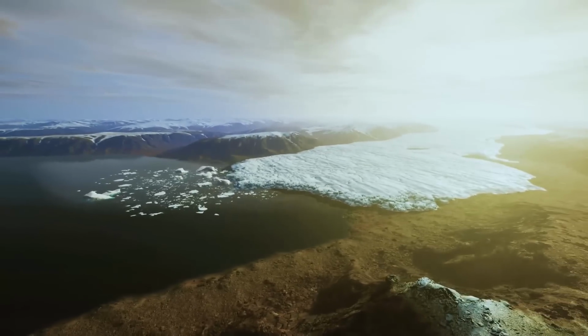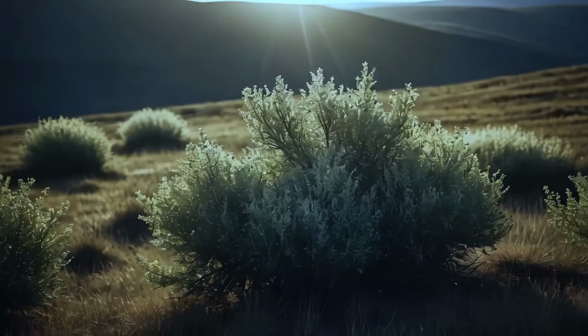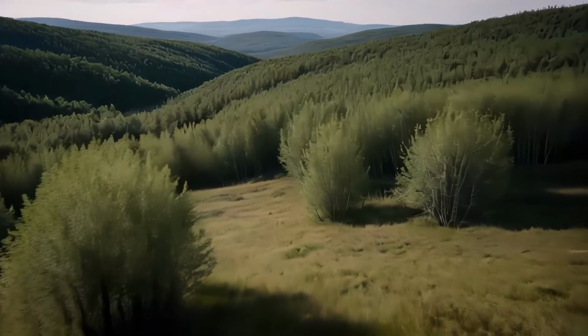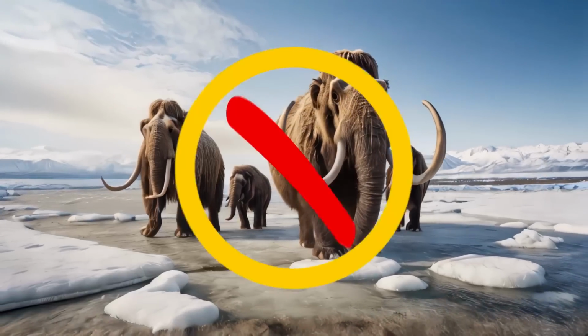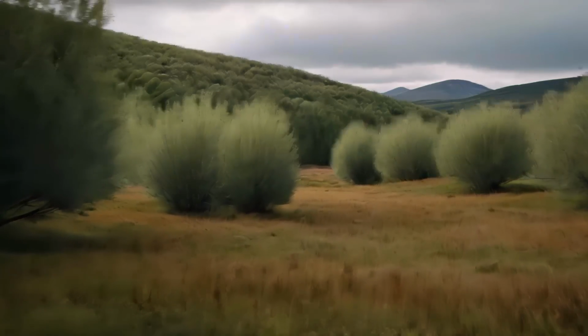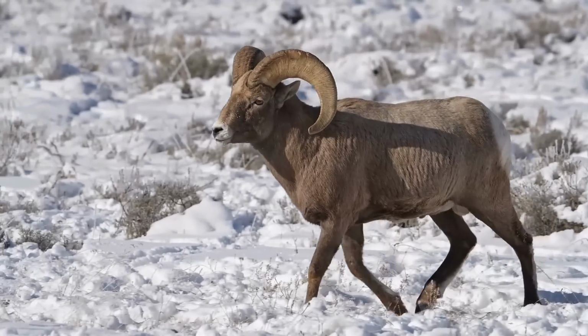If you want to imagine what this land looked like, think of present-day Arctic Alaska. It was a shrub tundra. There were also small willows and birches. Sorry, no woolly mammoths. Large grazing animals simply wouldn't have had enough food in Beringia, though there were probably elk and bighorn sheep in the area.